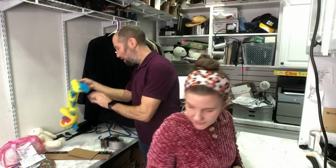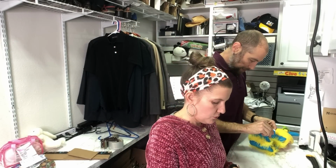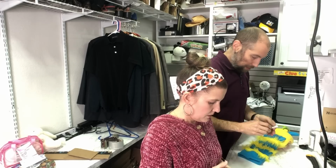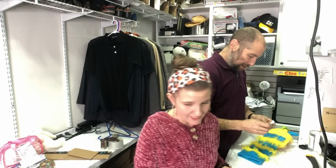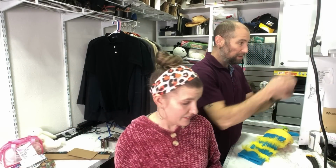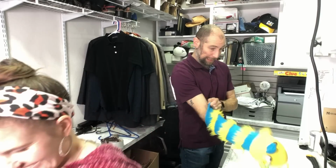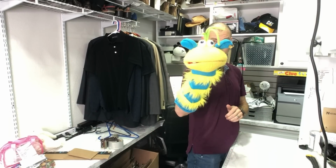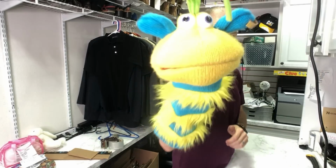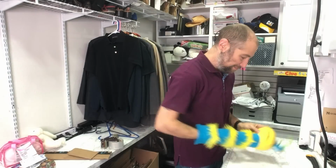All right, this guy. I need to weigh this. 2 ounces. This guy looked like he was yelling from back there. So hand puppets are kind of having a thing at the moment. He's cute. He's knit. Oh, he has a squeaker.